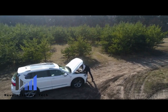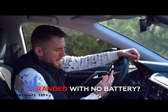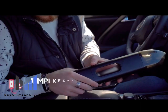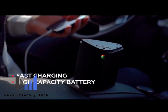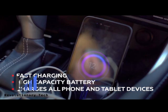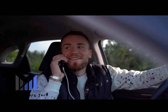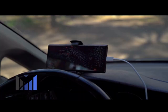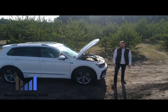Whether you're in an emergency or just need to get online, you need your devices to be charged and ready. Jumpy has your back with its built-in power bank. Call a mechanic, get back on GPS navigation, or post some classic road trip selfies. With Jumpy, you'll always be connected. With fast charging and enough juice to charge your iPhone, Samsungs, iPads, and everything in between, you'll never be alone on a dark road or social media blackout.